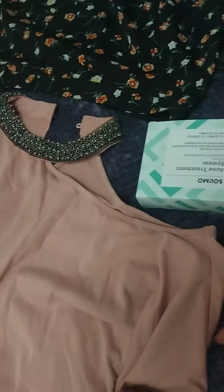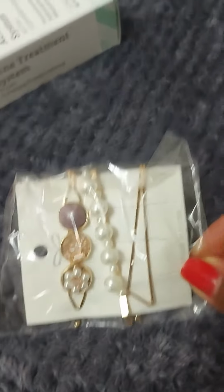I did get a set of 10-pound weights. This shirt I also got, and it's like a one shoulder. This I got from Wish. I got some hair accessories from Walmart, $2.50.